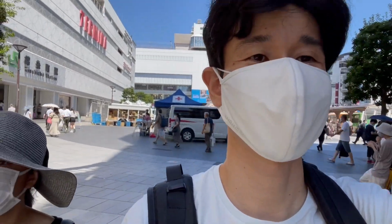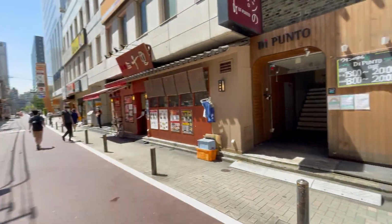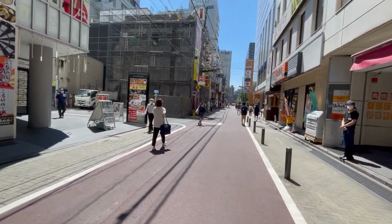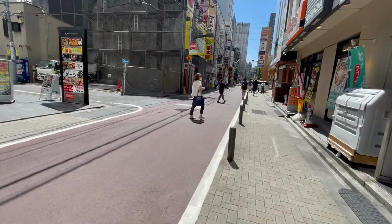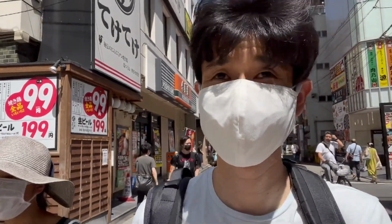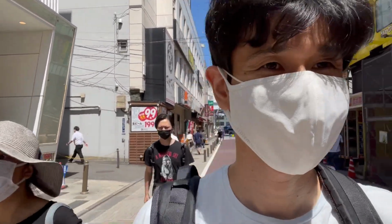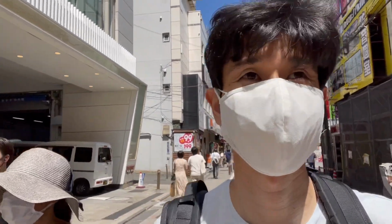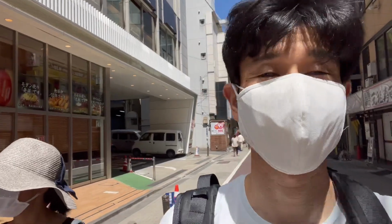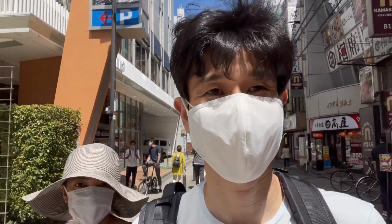Let me try to show you guys Kinshicho City. This is the office city. So we have many tall buildings. It's not a quiet place, but it seems that there are many reasonable and nice restaurants around here, that kind of restaurant like this.